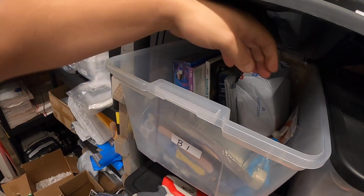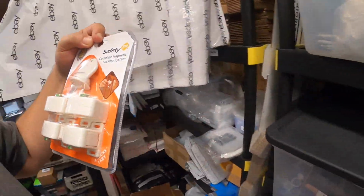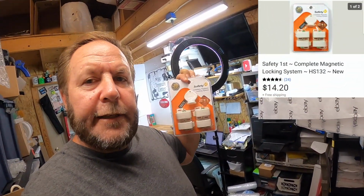All right, so let's go over here to the B1 bin, move this stuff out of the way. And in here, right there, this is a safety first. It's a complete locking system for children to stay out of the closets and different things like that in the cabinets. This sold for $14.20 on sale. I ran a little sale. So I believe this sold for $14.20, free shipping.